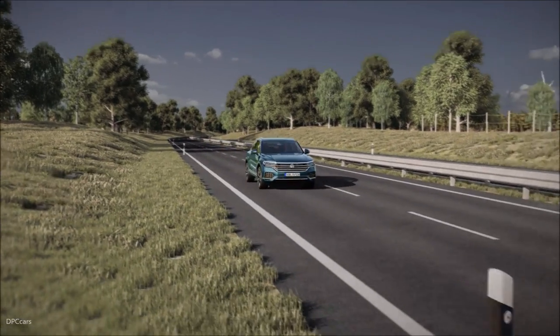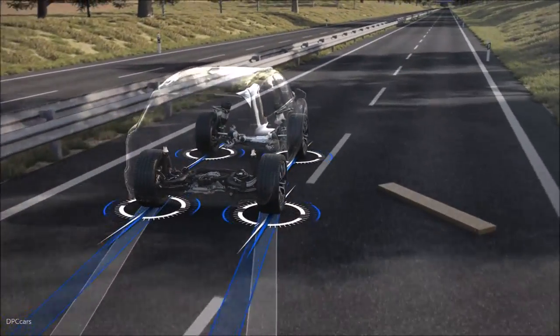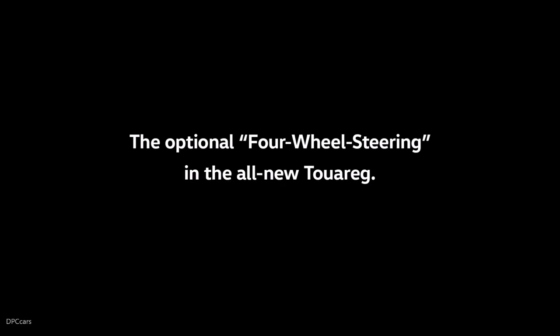At high speed too, the four-wheel steering improves handling. Now the rear wheels steer in the same direction for increased stability and greater safety. The optional four-wheel steering in the all-new Touareg.